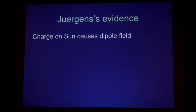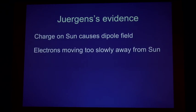The problem here is that the dipole field of the sun reverses every cycle, but the rotation doesn't. So that was a puzzle. Jurgens then refers to a paper by Ogilvy, apparently suggesting that electrons in the solar wind are travelling away from the sun too slowly. And I've looked at the original Ogilvy paper, and this is what it says.